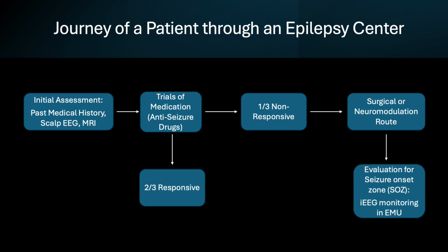At this point, about 2/3 of the patients will be responsive to meds and be able to control their seizures going forward. However, the other 1/3 of patients will need to continue on to either a route of surgical resection or neuromodulation. The evaluation for these therapies can be more invasive and focus on determining a seizure onset zone, or SOZ, which is typically done through additional imaging and intracranial EEG monitoring in the epilepsy monitoring unit.